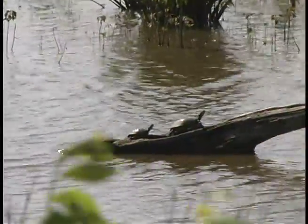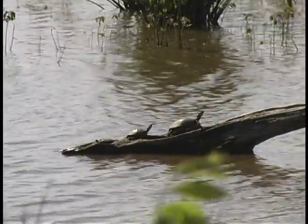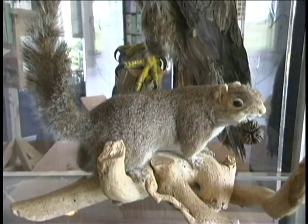My name is Maggie Briggs, and I'm an outdoor recreation planner here at Blackwater National Wildlife Refuge, which is part of the Fish and Wildlife Service under the Department of Interior. Blackwater is one of the best places in Dorchester County to see a lot of different types of wildlife. The refuge has a visitor center, which has lots of exhibits.